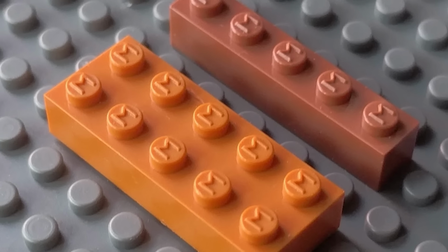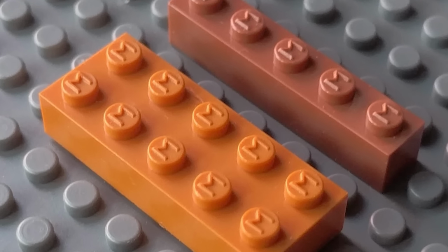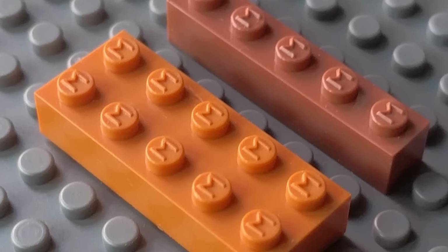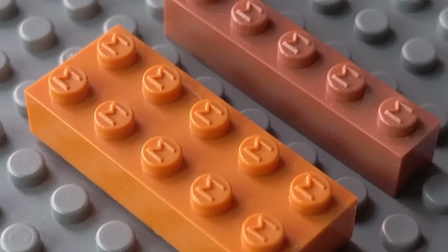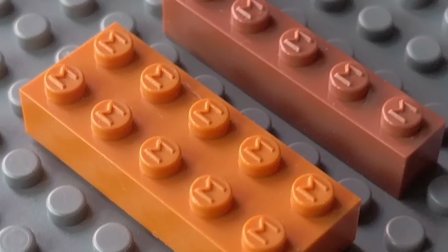exception being these 1x5 and 2x5 bricks, which, as far as I know, we've never gotten in a LEGO set. Seriously, LEGO, you put these out more than 60 years ago. It's time to bring back the 1x5 and 2x5.